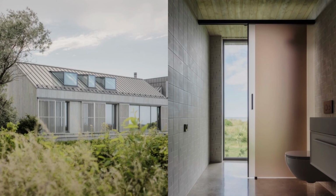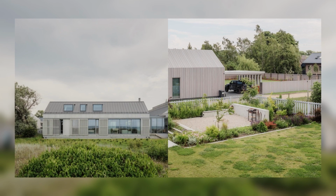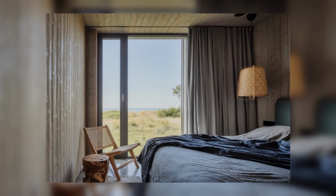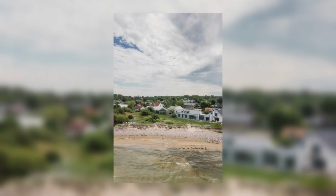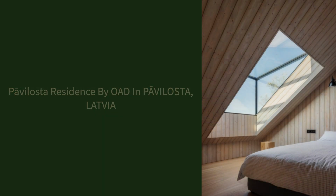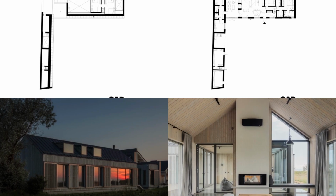The careful positioning and overall layout of the home pay tribute to the sea, facilitating a connection that lets the occupants feel its tranquil yet invigorating presence, even from afar. Every architectural detail has been considered to encapsulate the panoramic views, the refreshing breeze, and the distinct coastal light, transforming this structure into a living portrayal of the Baltic coastline.